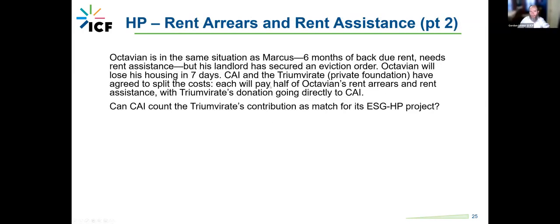All right. Octavian is in the same situation as Marcus. 6 months of back due rent, needs rent assistance, but his landlord has secured an eviction order. Octavian will lose his housing in 7 days. Community Action and the Triumvirate have agreed to split the costs. Each will pay half of Octavian's rent arrears and rent assistance, with the Triumvirate's donation going directly to Community Action. Can Community Action count the Triumvirate's donation as a match for its homelessness prevention project?